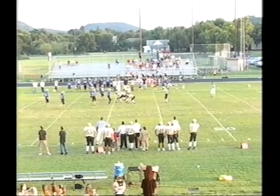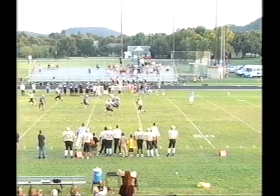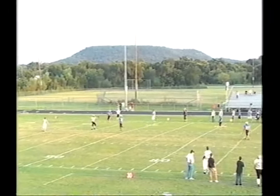Tight formation. There's a snap. Ball back to Darville. He launches the pass. Whoa, just over the head.